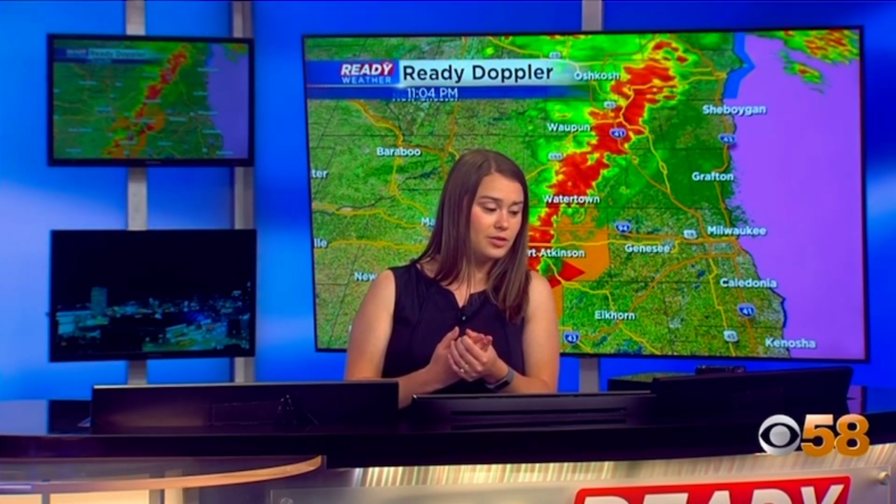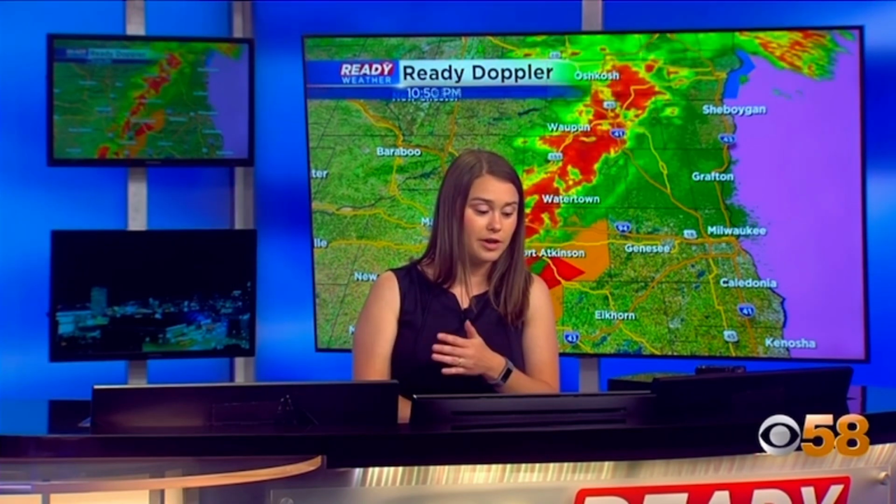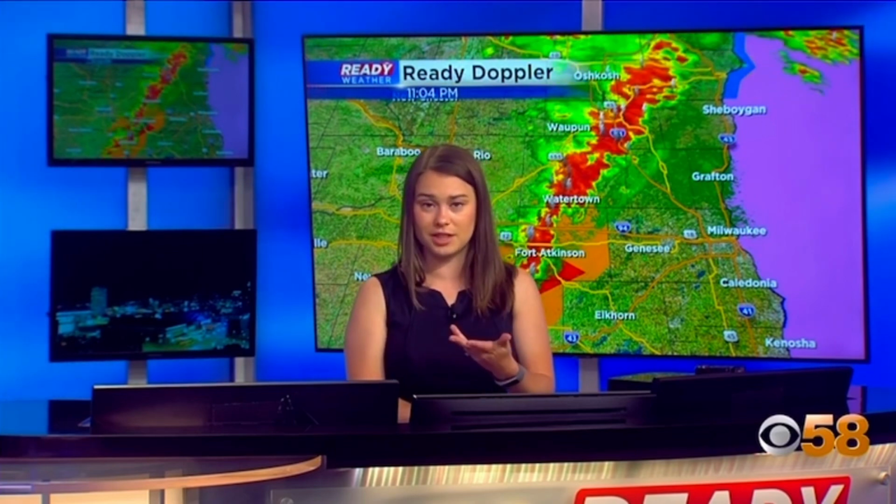But again, nothing north of Watertown at this point is severe warned, just some very heavy rain, a lot of lightning, but the gust front is outrunning those storms. That usually causes them to weaken instead of strengthen. Yeah, that's a good thing. Yeah, we definitely want to see that as the storms come through.